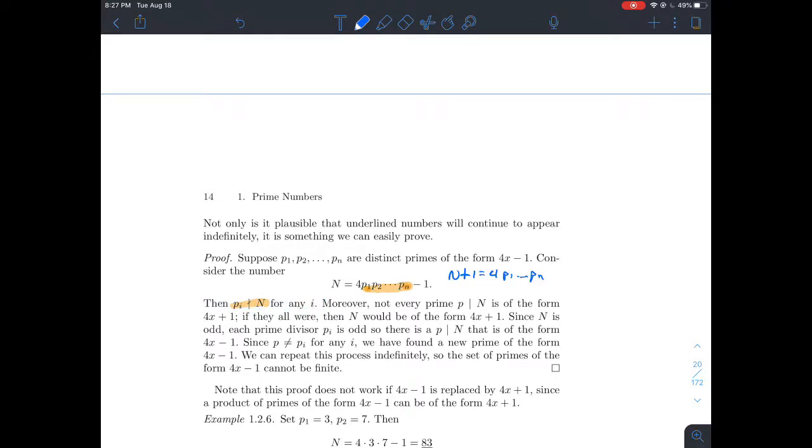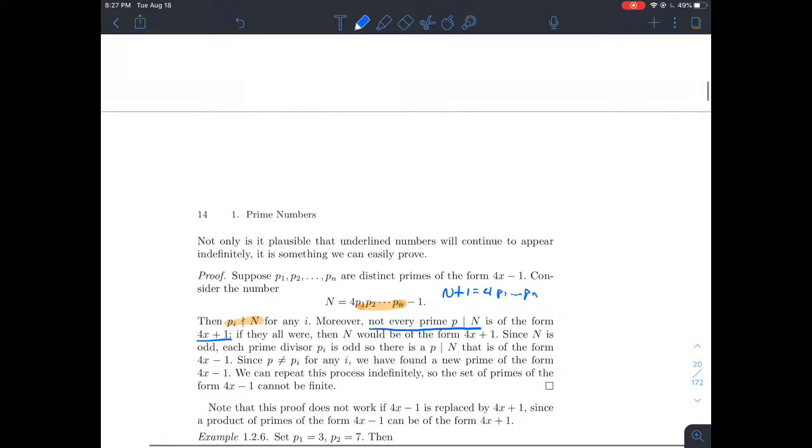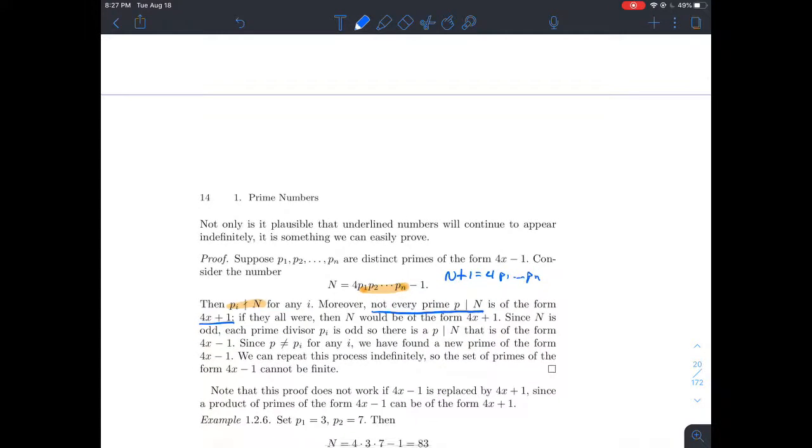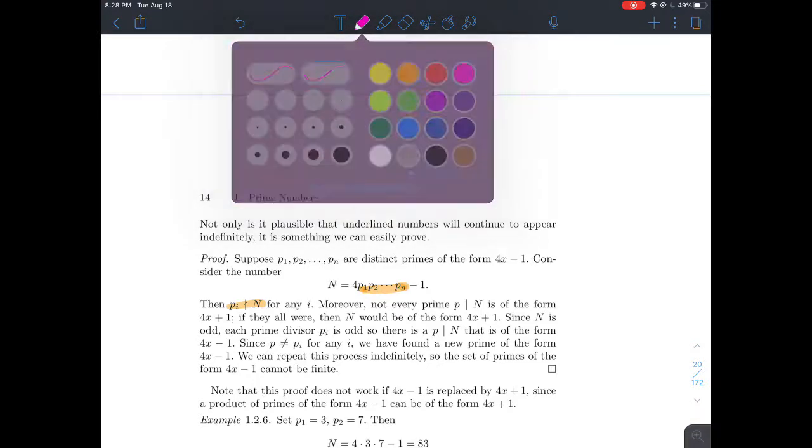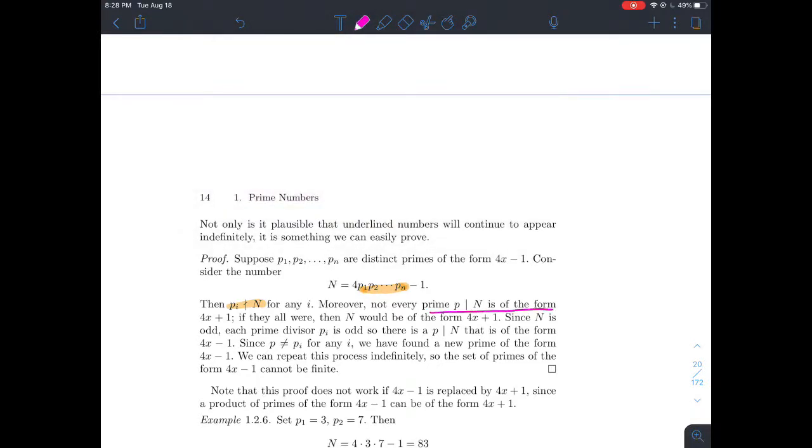Now the next thing we want to convince ourselves of is that not every prime in the prime factorization of n can have the form 4x plus 1. Now, why am I considering that? Any prime number is either of the form 4x plus 1 or 4x minus 1. And now we're saying that not all of them in the prime factorization of n could be of the form 4x plus 1. Let's think about why that might be true. So not every prime can have this form.